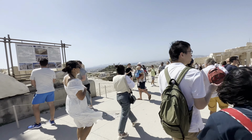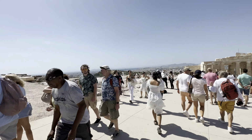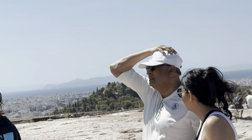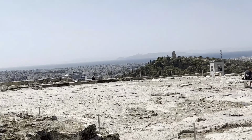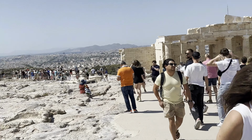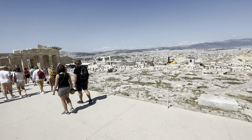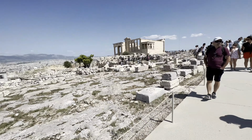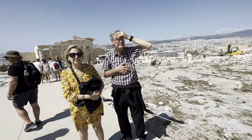Oh, look at how clear. I've never seen, we could never see the ocean. It's really clear. Here's the reconstruction office. Look at how big the city is that way, up the valley.